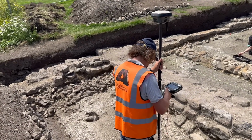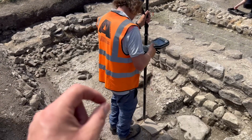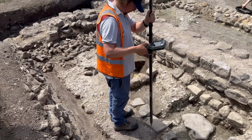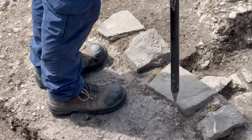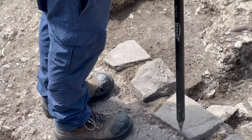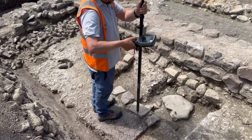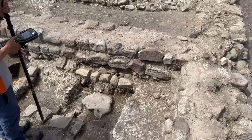This is how precise it is, using satellite to data point that specific point on the whole villa, which is awesome. And you can see how small the different points are. So archaeology has come a long way from just having a paintbrush and a trowel. I have to remind myself.